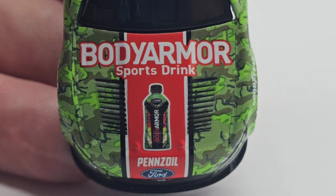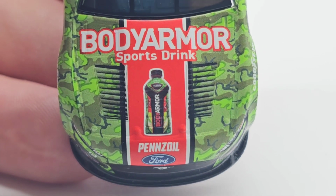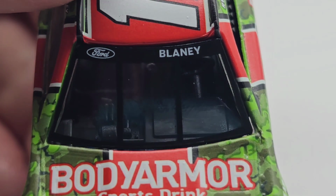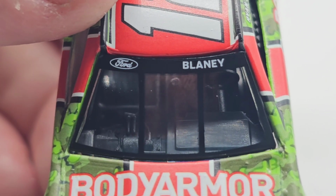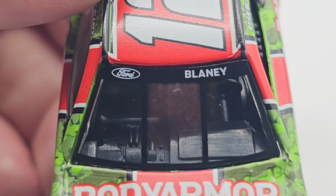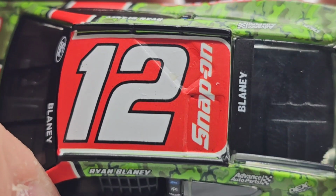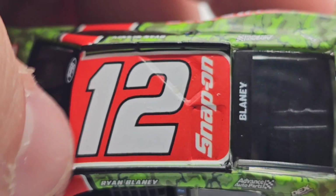Very cool. BodyArmor sports drink right there, and you got BodyArmor on that stripe, which again, I think looks really good. You got the hood vents there, all the camo behind there, Pennzoil, then the Ford. Here on the banner, of course, this does not have the Coke 600 banner because it was released literally the weekend of the race. So Lionel couldn't get everything proper, for obvious reasons, so we're not going to diss Lionel for that. Ford and Blaney right there on the name banner. Then you got the 12 Snap-on, and the white outline with the black outline too. I think it looks really good.